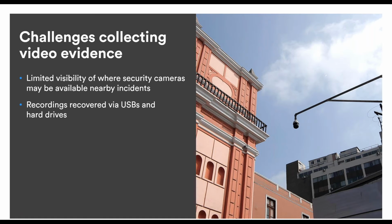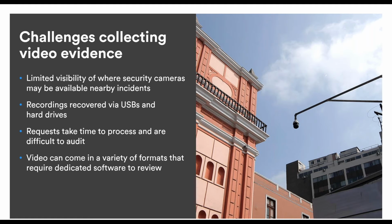When camera systems are identified, recordings are usually recovered on physical devices like USBs, hard drives, or burnt DVDs that will necessitate an officer to retrieve them on site. And because of these factors, getting access to additional evidence can be time-consuming for investigators. The outcomes of requests for video can be difficult to review and audit after the fact. And even when video is recovered, the wide variety of recording formats and codecs that exist can make it challenging for investigators to review the evidence without sourcing and installing dedicated player software.